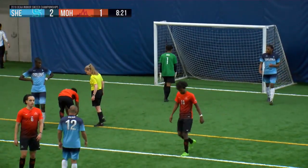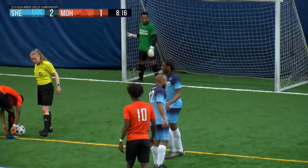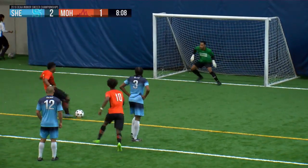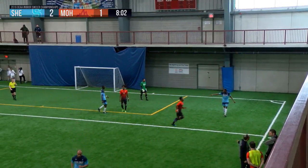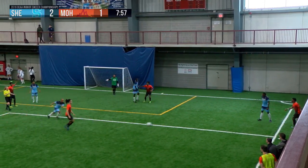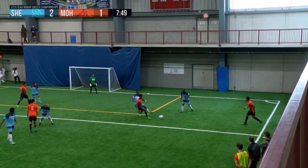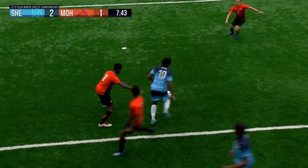Scratch that. This is good old-fashioned penalty kick. It's one of those plays where you hope you remembered your jock strap. Great save there. Sheridan turning it away, hanging on to that lead. That is a big play. And a golden opportunity for Mohawk. Just slipped away. Settle down.